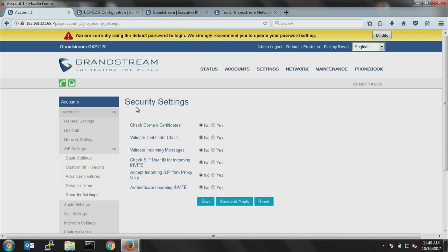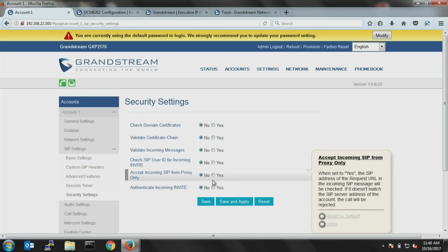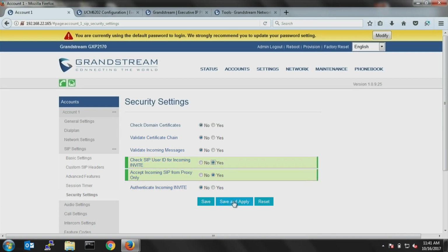And this could be related to someone scanning your network. So if you have that type of issue, there are two settings that I would recommend to enable on the phone. The first one is accept incoming SIP from proxy only. Make sure you set that to yes. And the one on top of it, which is check SIP user ID for incoming invites. Save and apply changes.